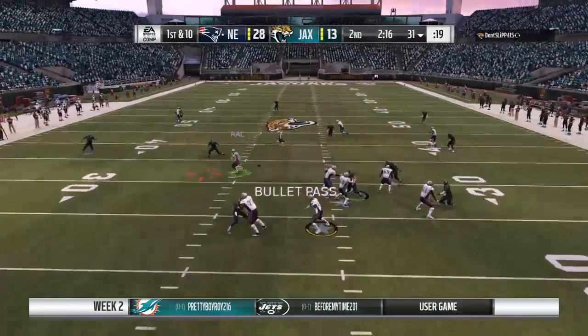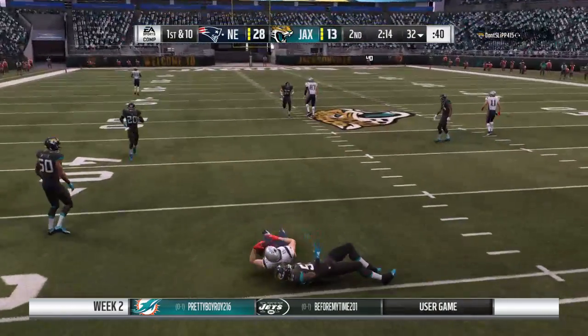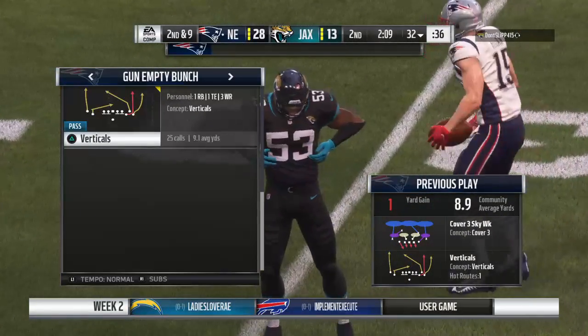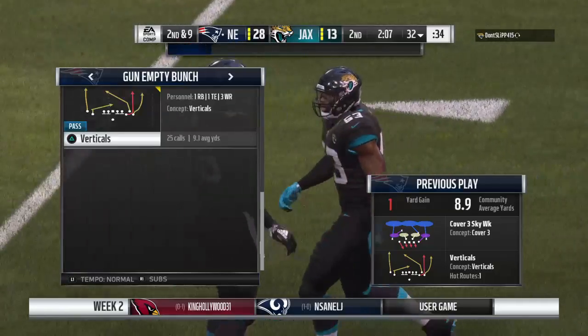Brady now on first down. Over the middle, that's caught by Hogan. And he's able to get out to the 32, brought down there. Just a yard on the catch there. It'll be 2nd and 9.